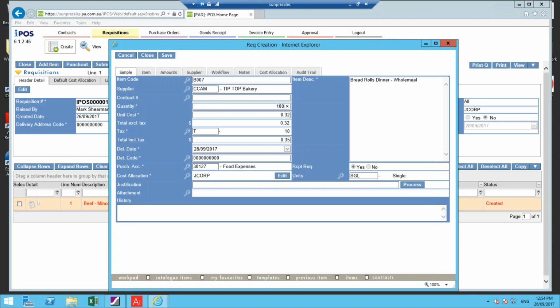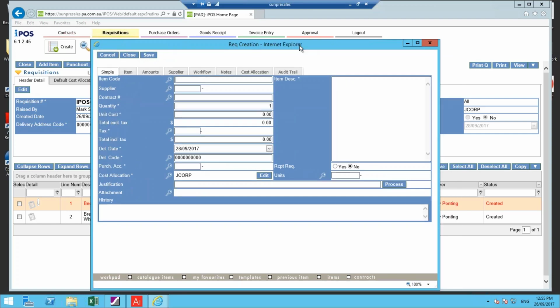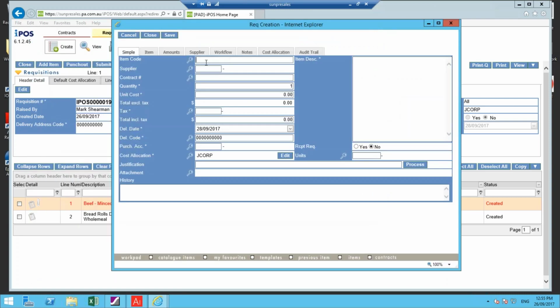So again, buying our items, we're going to buy 100 bread rolls. Our price, got the default purchase account, no different purchase account at this point in time. We don't need to put a justification in every line because it's on the first line. And so I will save that. Just like before, it clears it out, presents you with a screen, and you can see in the background it's a black line because it went through the same budget validation check. In this case, there's available budget for that item. Like the line before, it's already gone through and identified the appropriate approver. So all good.